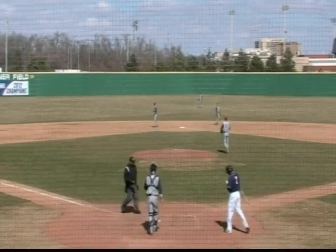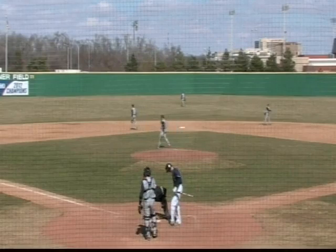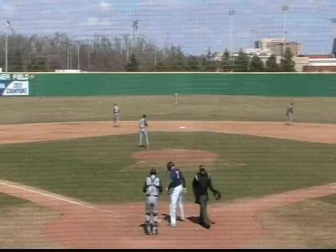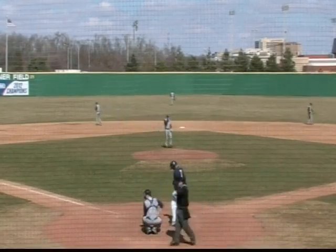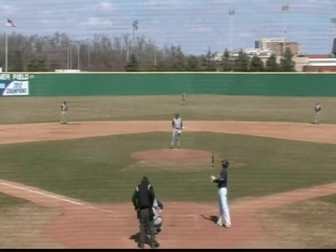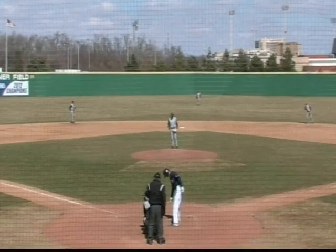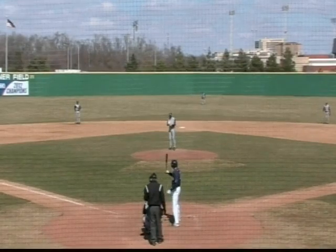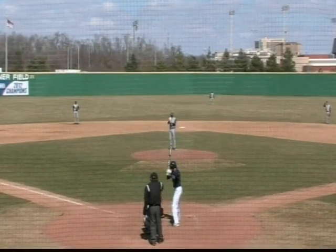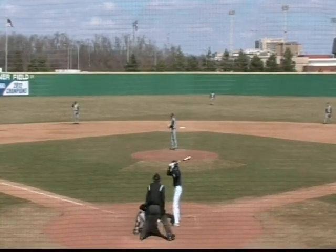And we're back here, Flyer fans, live at Warner Field. After a big bottom of the eighth inning for the Flyers and a shutout in the ninth, the Flyers have tied this ball game back up 9-9 with a chance to win it here in the bottom of the ninth. Coming to the plate for the Flyers, number 7, Greg Rude, and there's a new pitcher on the mound for the Richmond Spiders. It's number 21, Jonathan DeMarte, redshirt sophomore out of Yorktown Heights, New York.